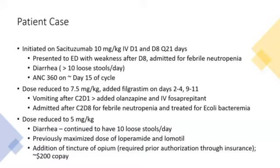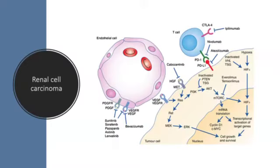coli bacteremia. For his next cycle, there were a lot of discussions about whether to continue or not, but he was dose reduced to 5 milligrams per kilogram, continued to have 10 loose stools per day, and we had already previously maximized his dose of loperamide and Lomotil at home. So we looked into the addition of tincture of opium, which unfortunately required a prior authorization through insurance, but still cost about $200. So just a nice summary of how tough these drugs can be to tolerate in these bladder cancer patients. Unfortunately, this guy just seemed to have everything.